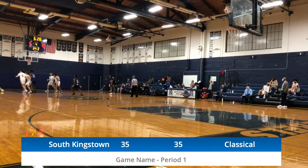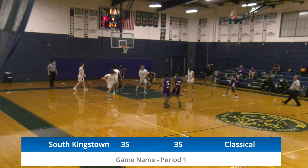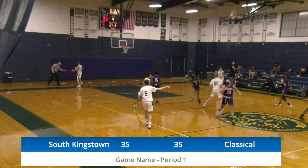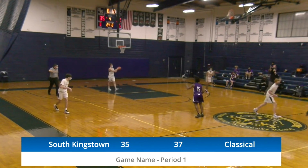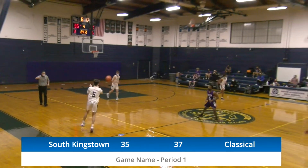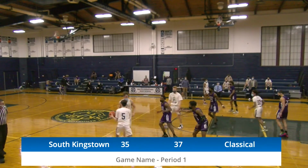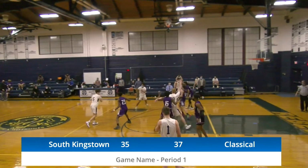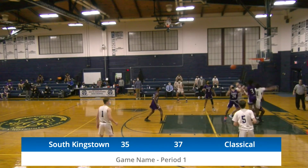Harrison giving it to St. Frank. St. Frank to Array. Array, little jumper there. Now Classical up by 2. And now they're going to play, looks like man-to-man here. Esposito to Jedson. Jedson going to give the ball to Esposito. Esposito giving it to Hazard. Hazard's going to try to go in the lane. Jump shot trying to use the backboard.